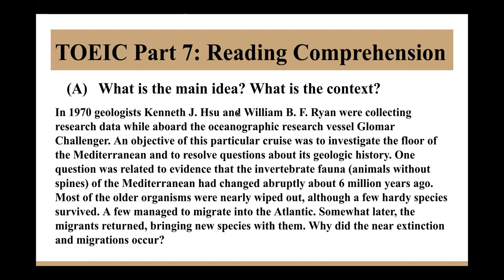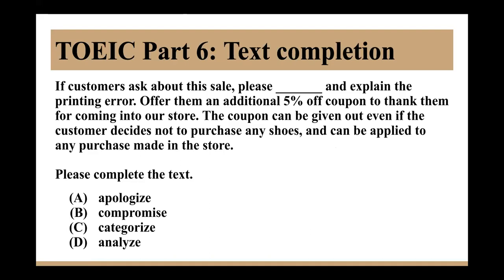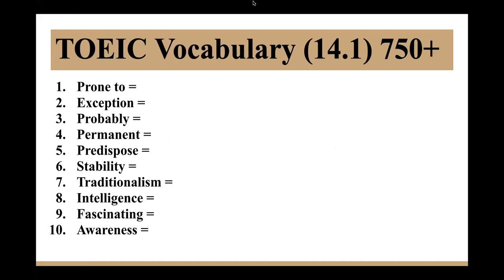All right, shall we move to the last session for today's class? Is that vocabulary recall? You can recall, review, and understand the vocabulary here, right? Prone to, exception, probably, permanent, predisposed, stability, traditionalism, intelligent, fascinating, and then awareness. Okay, you can feel free to finish.